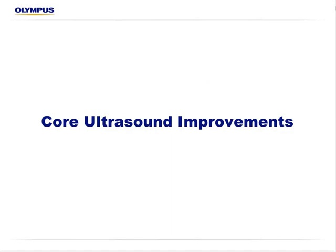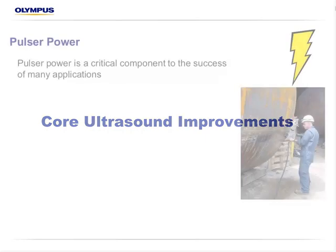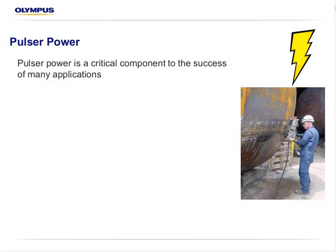So we'll start with core ultrasound, and again, here we're looking at pulsar and receiver technology within mainly flaw detectors, also conventional UT thickness gauges. So to start with pulsing, probably one of the most important components of pulsing is the pulsar power. This is very critical to the success of many applications in the ultrasonic NDT field. Pulsar power will translate really into penetration power. So as we're seeing more and more emphasis on inspection of composite materials, of high-density polyethylene, of Teflons, of coarse grain, stainless or austenitic materials, castings and forgings, all of these may require more significant penetration power than some of the mainstream applications like structural weld inspection.